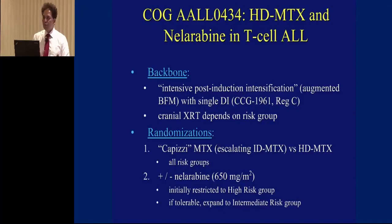COG-AALL0434, which is the most exciting study in Nelarabine. So the backbone is basically BFM. Cranial radiotherapy depends upon the risk group. There are two randomizations there. One is a randomization between a Capizzi style methotrexate versus a 5 grams per meter squared high dose methotrexate. And the Nelarabine is there on both groups.